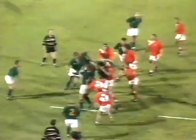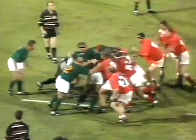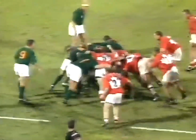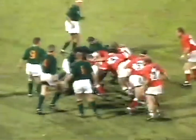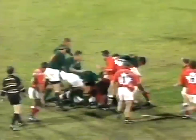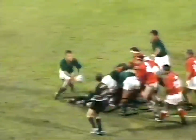South Africa's ball in the lineouts is not negotiable. In fact, in all phases of the game, they've done so well with it in this match. In the first half they controlled well. They got these mauls from the lineout driving forward, and the only thing they guard against is over-elaboration.